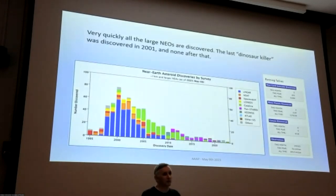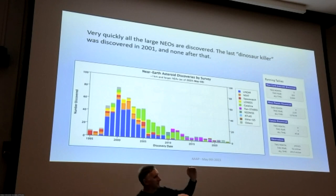First things first, of course, we started by discovering the biggest asteroids, because they are the brightest. The last dinosaur killer: very often, when you have an article about an asteroid hitting the Earth, they talk to you about the dinosaurs. That problem was solved 20 years ago. Get over it. We will not die like the dinosaurs. Putin is much more dangerous than that. You have to have a sense of proportion.